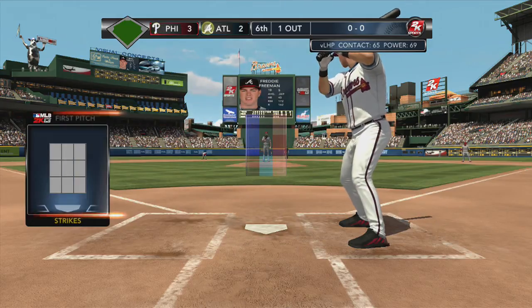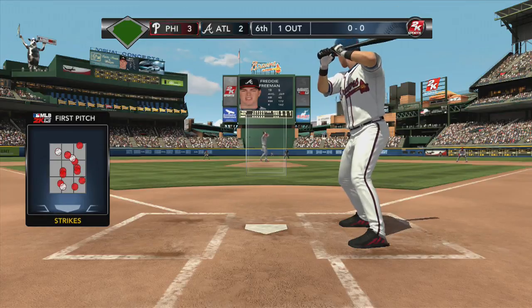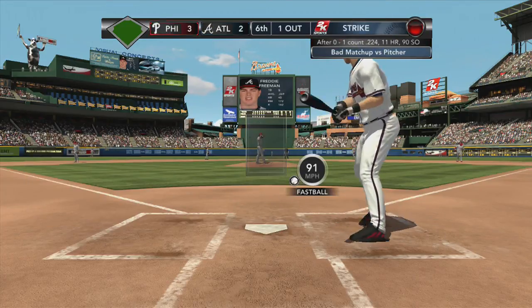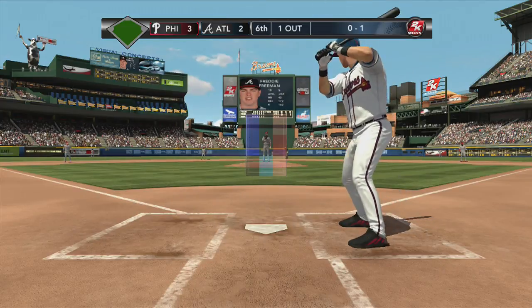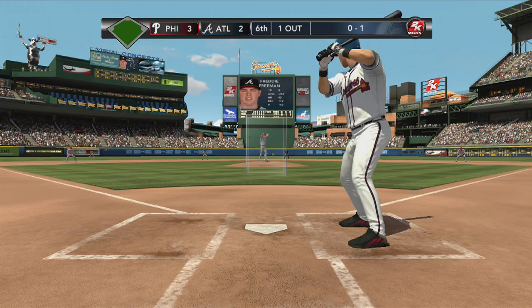So with 1 down, it'll be Freddie Freeman. How's he getting these first pitches across? Well, let's take a look. A textbook right here. I mean, take notes, everybody. First pitch strikes equals outs. He's retired 11 guys in this game after having gone 0-1 in the count.